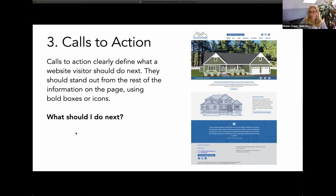In this example, Provost Home Design is trying to appeal to homeowners and contractors who need home plans drawn up, right? So their number one call to action is they want to schedule a free design consultation. If they can get someone to sign up on their calendar for that free design consultation, that's their best way to gain that client. But there are several other actions. Okay, this is what we really want them to do, but the secondary actions are there to build trust.